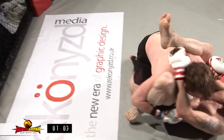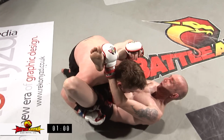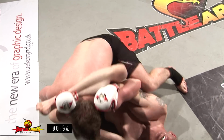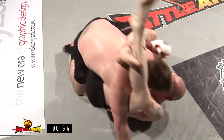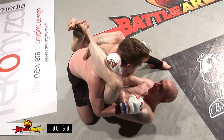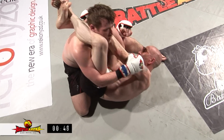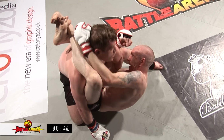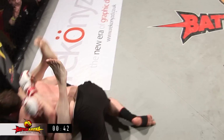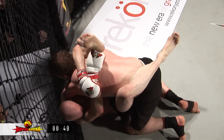He's gone for the triangle. He hadn't wrapped up fully, though. That could have been a mistake. If he could be active off his back, though, he's got a triangle position. Talk to the triangle, Liam. Yeah, he just needs to get both hands on his head and pull it down. He's kind of messing around with the arm, and he just needs to get both hands on the head and pull it in. Neal looking to lift and press him against the cage.